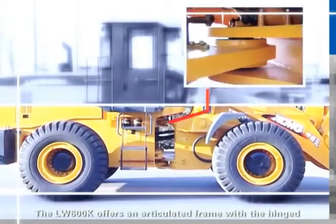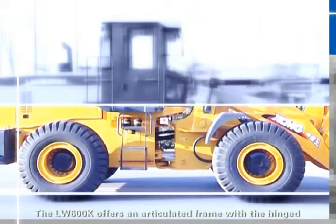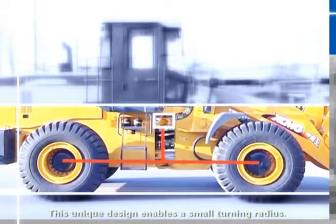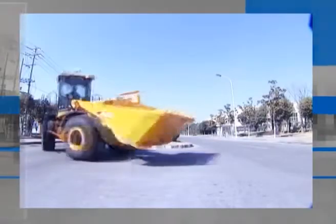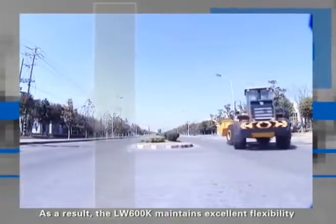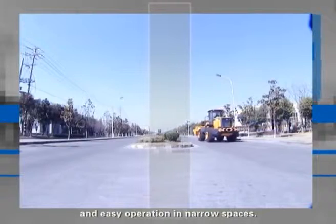The LW600K offers an articulated frame with the hinge center located at the center of the wheelbase. This unique design enables a small turning radius. As a result, the LW600K maintains excellent flexibility and easy operation in narrow spaces.